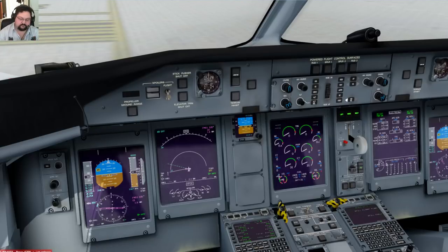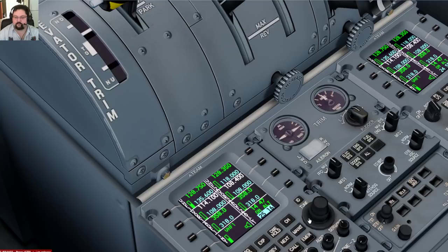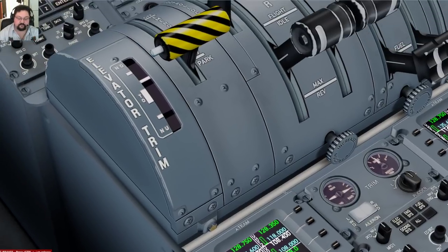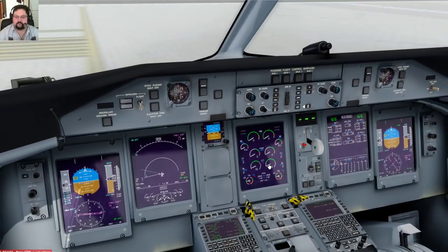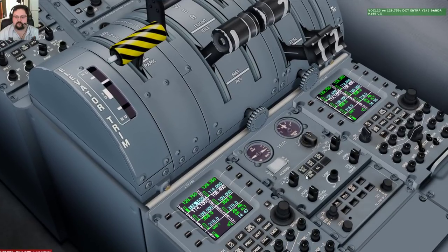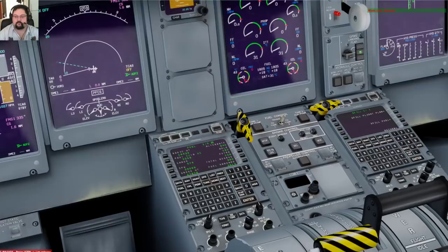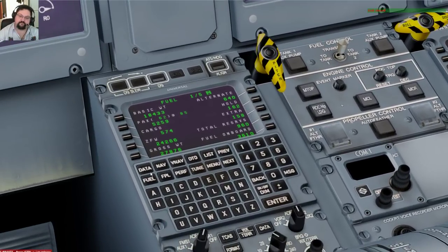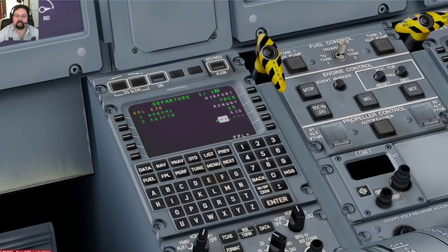Six thousand is set. 2646 on the transponder. Set. 126.1 on the first airborne. Runway 15, and it's Cairns, which is nothing.